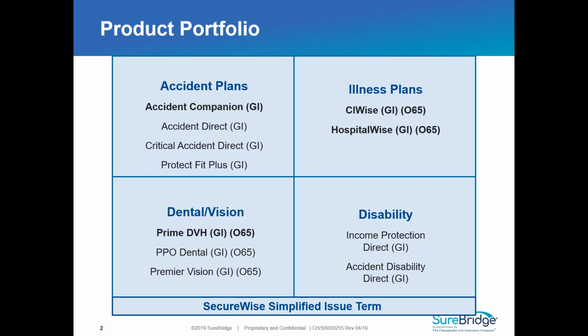Behind these products, you're going to see a couple of things. Number one is GI. GI stands for guaranteed issue, and that means that there's a guaranteed issue benefit available with that plan. All of our ancillary health products have at least some guaranteed issue benefit available. Might not be available for all issue ages, but it's going to have something available. Also the O65. If it has an O65, that means it's available in the over 65 market. All these products are available in the under 65 market. So if it says O65, that means it's available for your senior clients as well.